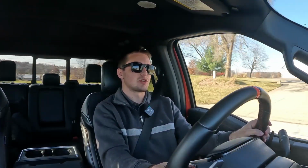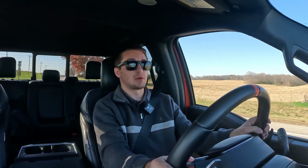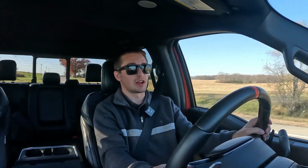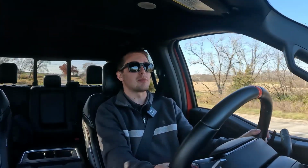But that V8 with this exhaust note is certainly hard to ignore, putting your foot down when you have the opportunity. So just expect to be hit in the pocketbook in terms of fill-ups with the 36-gallon tank on this truck, because you're going to be doing it quite often, not getting much more than 300 miles of range out of this fairly large fuel tank.